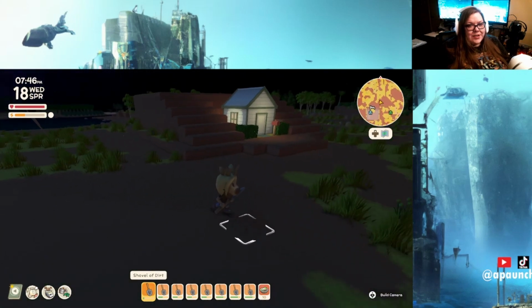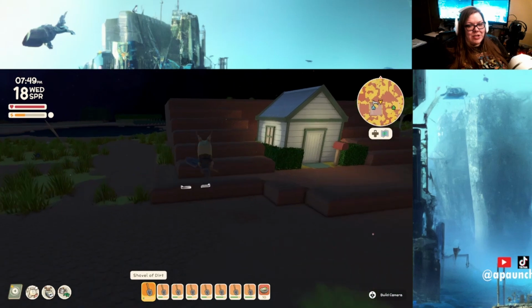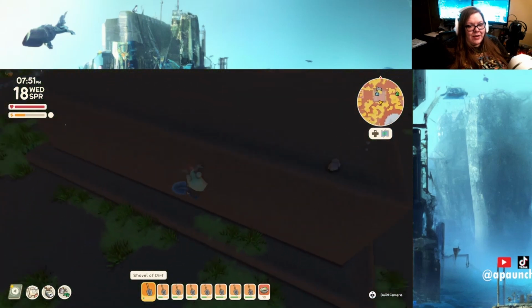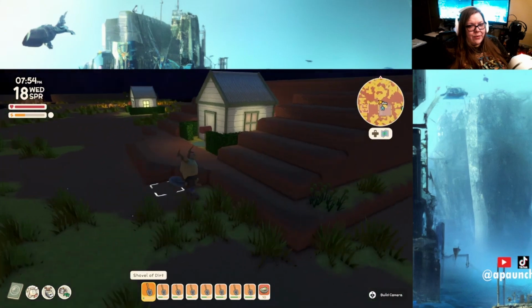Alright, so we are done moving all the dirt for the house patio. Doesn't look like much now, but once we get all the decorations up on here, it'll look pretty sharp, I'm thinking. I just want to take a look at it in the daytime here, so let's save quick.